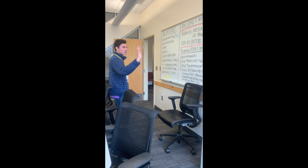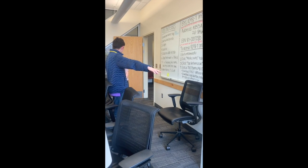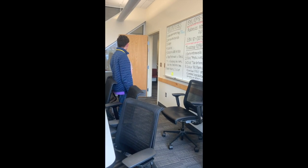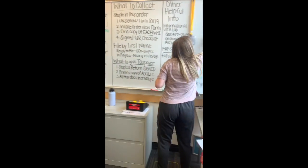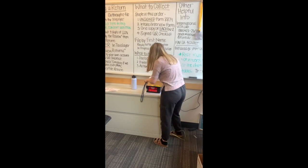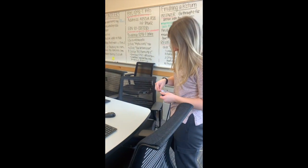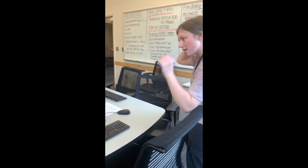First thing you want to do is go over and grab a blue lanyard and find your name tag in the bin. After which you can log into VITA.byu and start helping people. Perfect. I'll grab my blue lanyard. Okay, I can see names are sorted by last name, so I'll grab my name tag. Get logged in to clock in.